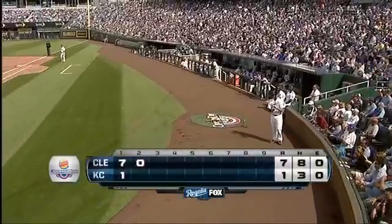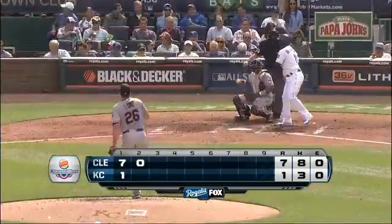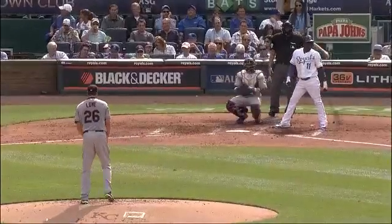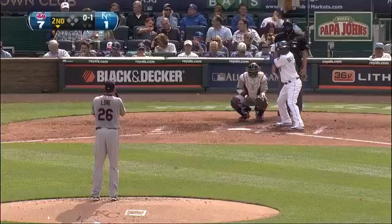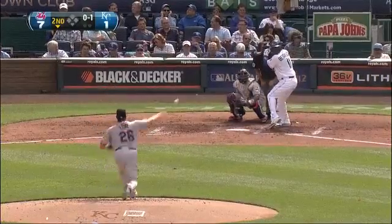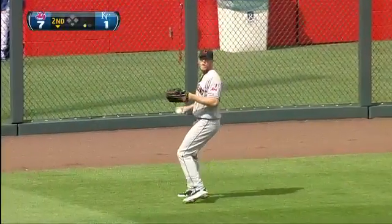And it is the home opener for the Royals. 7-1 Indians to the bottom of the second inning. Indians sending 11 to the plate in the first. The Royals came back with 3 straight hits in the bottom of the first and getting a run across. And now Betancourt lines it to left field. Duncan is there. 1 away.